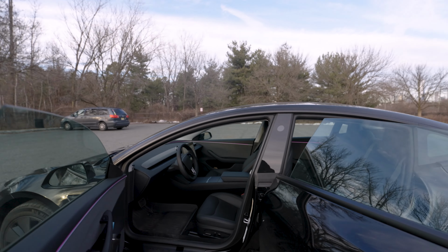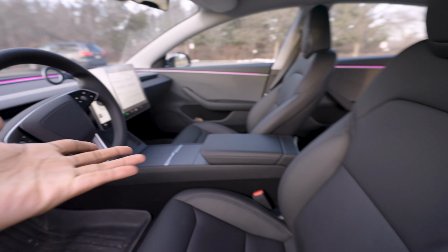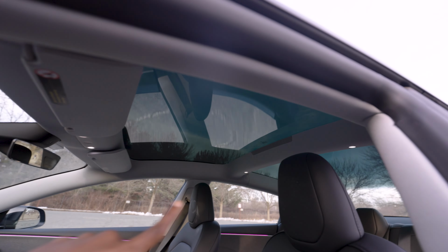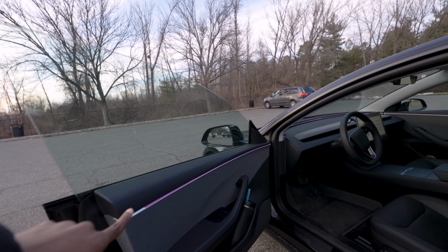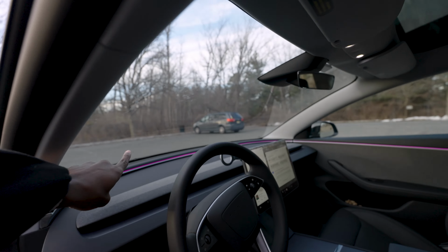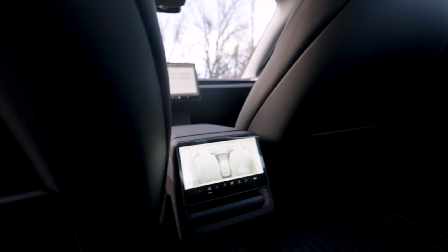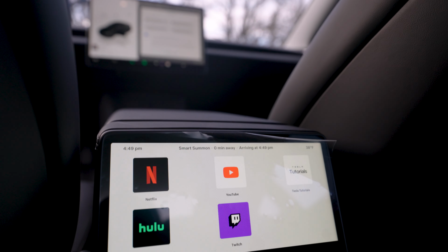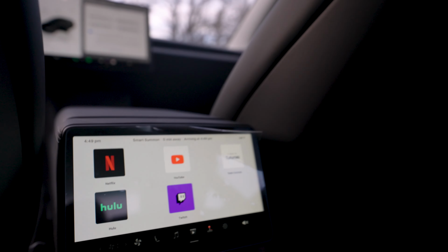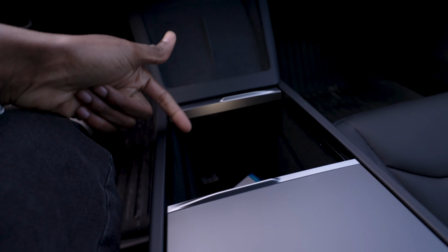So not only do you not have an engine here, it's pretty much an iPad on wheels. You get a steering wheel and you get an iPad screen. And every other thing, there's literally nothing. You do get a sunroof, which I think is really nice, but there's nothing. It's so minimalistic. This is really nice. The light bar that you get all around, I think is pretty cool. But aside from that, you also get a screen for back passengers here, and they also have access to YouTube, Netflix, Hulu, Twitch, but very minimalist. Sitting in the car, there's really not much to it.